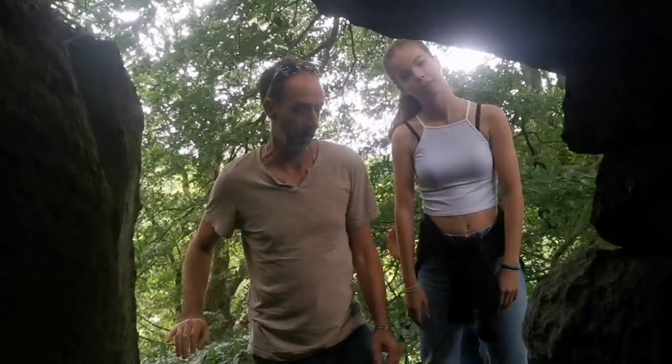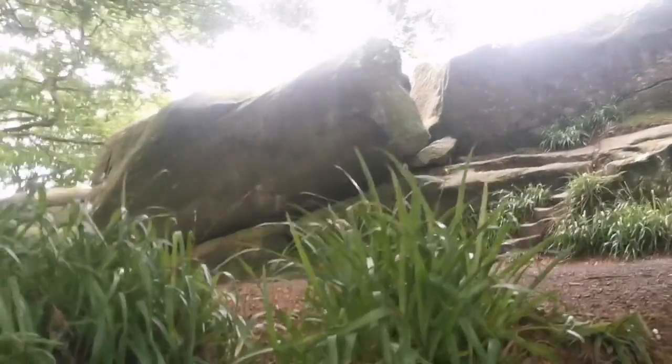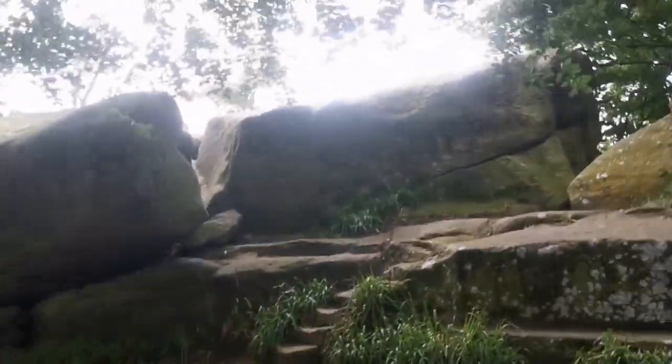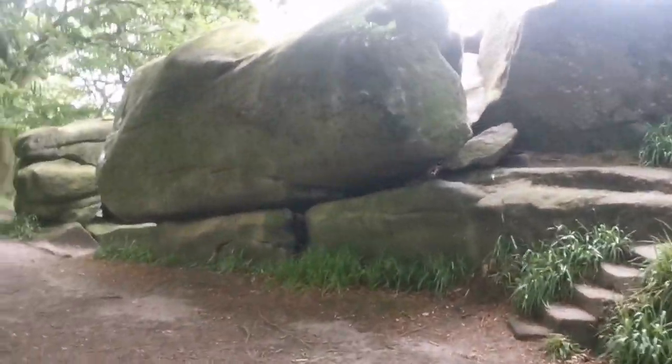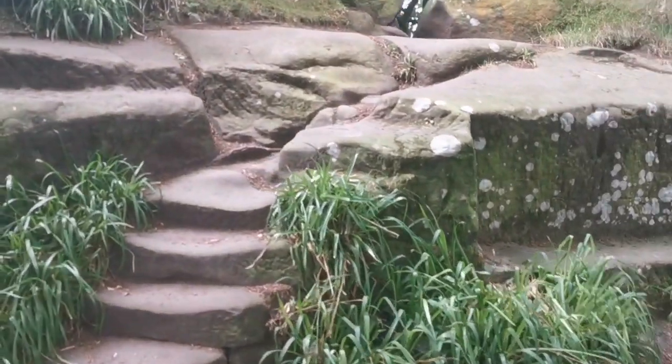Oh, so it looks like it's glow in the dark algae there. Spray paint. Hello. There's some little steps carved into the rocks here. It's all steps carved in here.